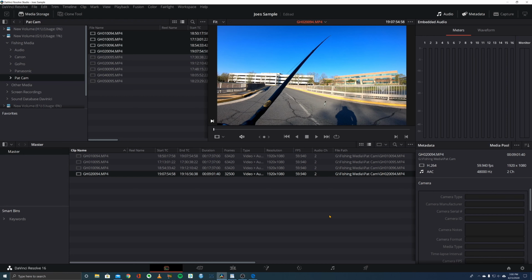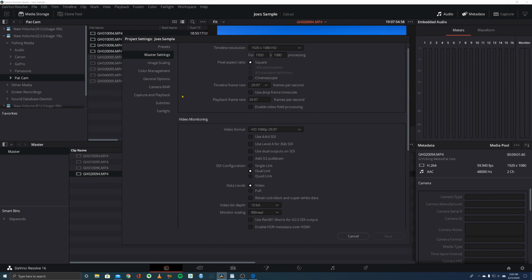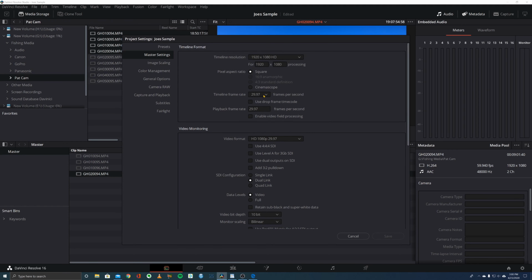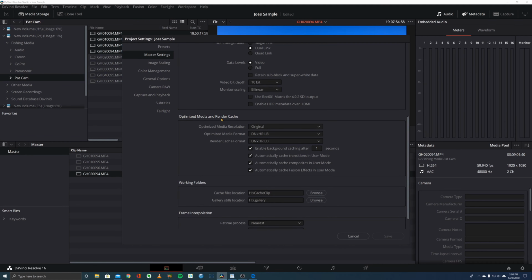But just before we go, let's refresh what we did here. Remember, we went to the gear wheel. We went to the project settings. And we set up our resolution, our frame rate, and all of our viewing frame rates matched. And then we moved down here and we said for the optimized media and render cache, we want original resolution. We're going to use low band for optimize and render cache. We're going to enable background caching after only 1 second. And then we're going to automatically cache transitions and composites and fusion effects.